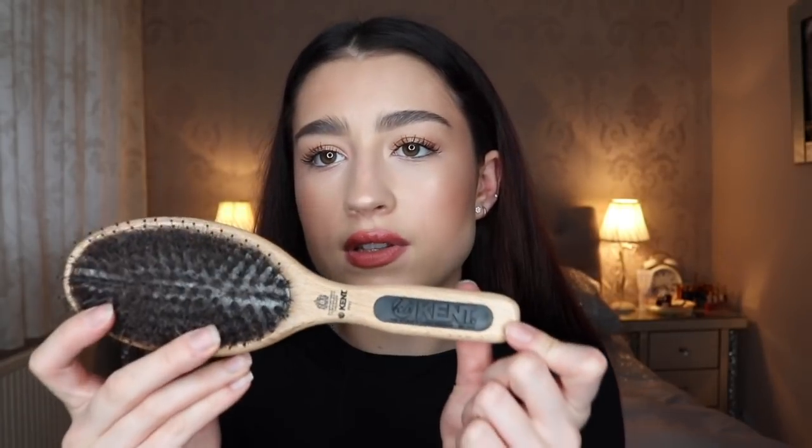It is amazing. And then my last favourite of the year is actually really boring, but this is a hairbrush. This is my only hair favourite for the year because I didn't really find anything that amazing. Obviously I love my GHDs and my GHD hairdryer, which everyone loves, so I'm not going to talk about that. But this brush is from the brand Kent. I got this in Boots. It was about £10 I believe, and I just absolutely love this for blow drying my hair.